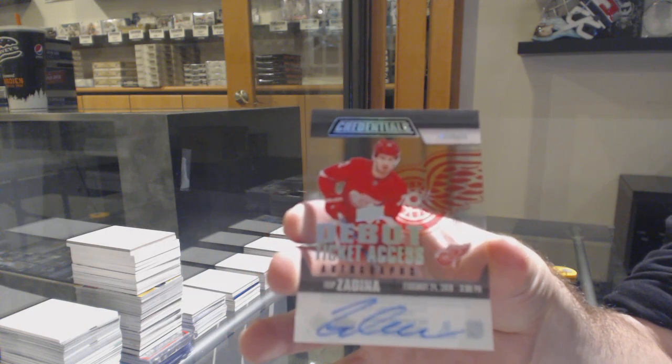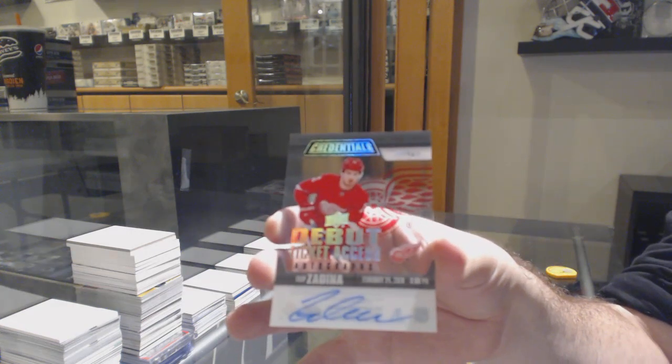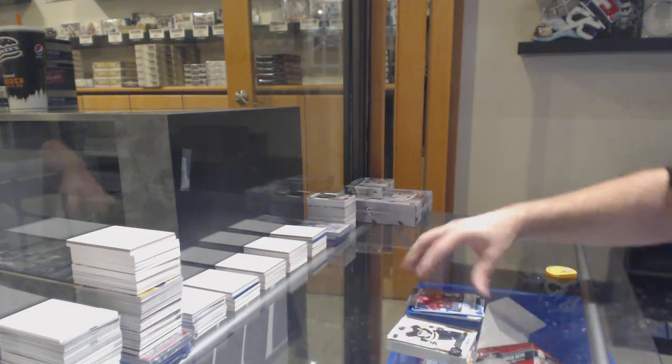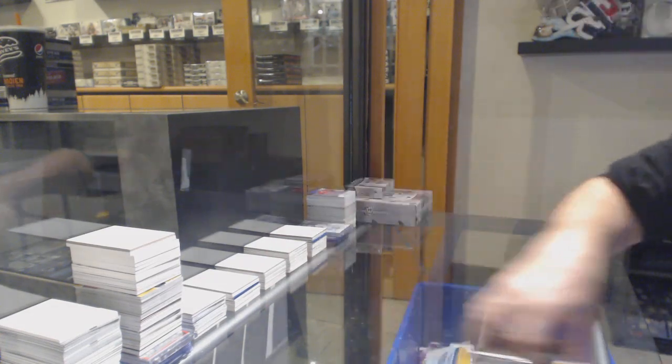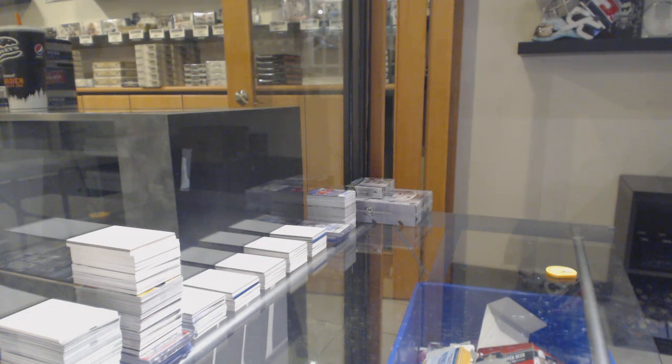Those are Panini products, Jared, so they don't exist anymore. Panini went out of the game in 13-14. So, different company, different brand, sadly.